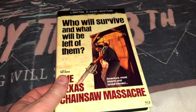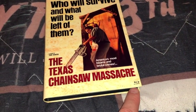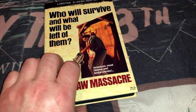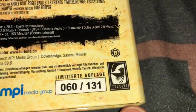This one is a 2-disc DVD. Oh, actually, I'm sorry, this is a Blu-ray. It's a 2-disc Blu-ray hard box. I'll open this one up. These are ultra limited, so this is limited to 131. I have number 60. It's put out by Turbine. You'll see a lot more of Turbine coming up here in a few minutes.